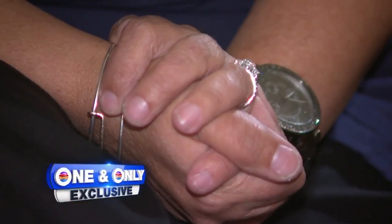Flashes, they keep on coming back. I keep on seeing it. I keep on reliving it every day. Adneris Thomas describing the worst day of her life.